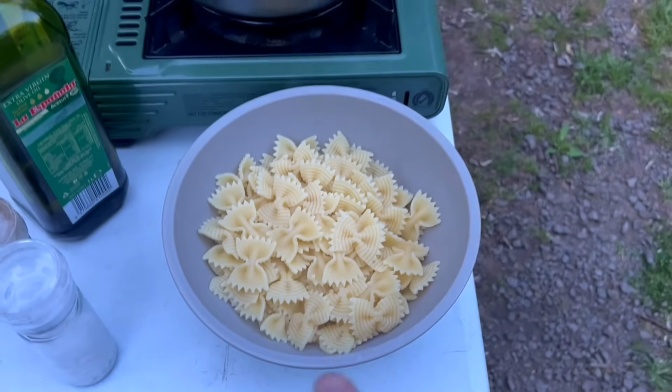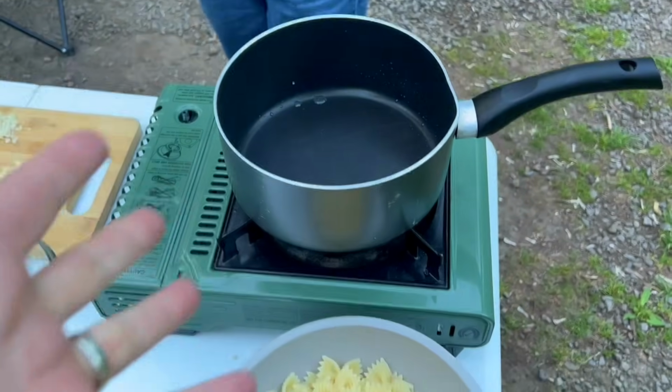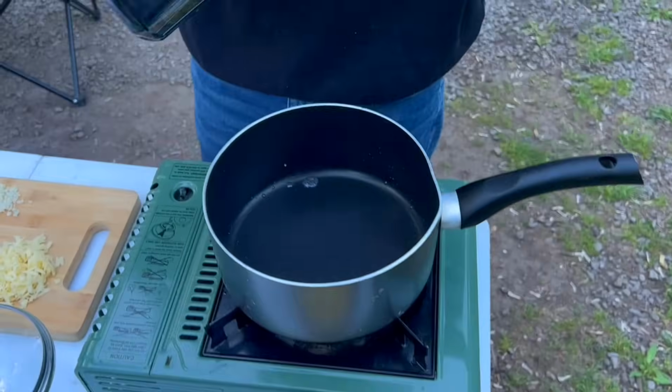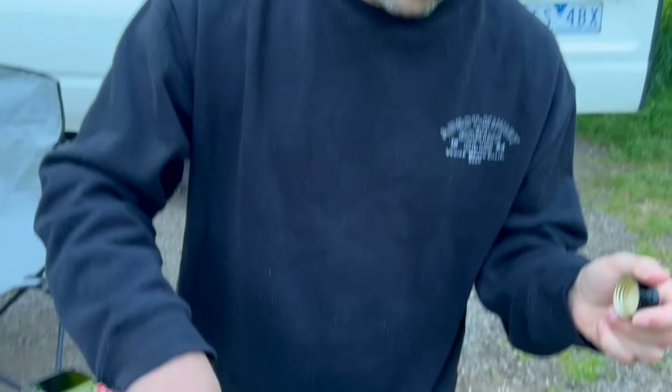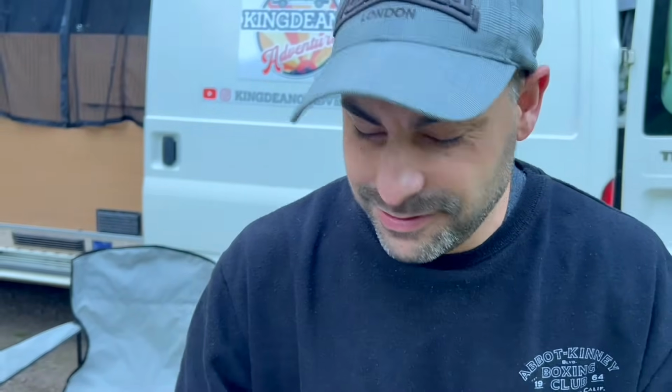Adam has drained the pasta, and we were going to cook it in the fry pan, but then we decided we're camping. It's probably better to do the one pot thing, because that's realistic, isn't it? You don't want to be cooking in 1,000 pots when you're away. So it's basically one pot wonder. One chopping board, one grater. Not much at all.